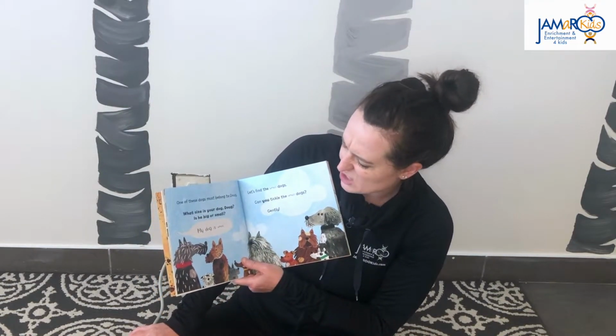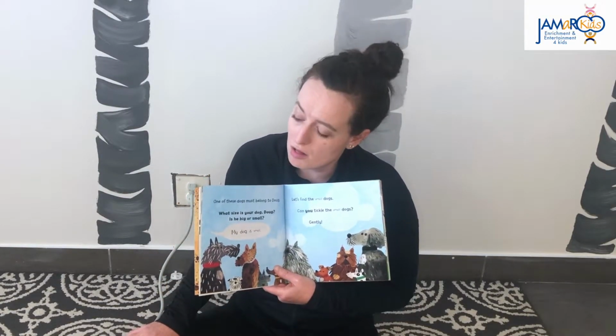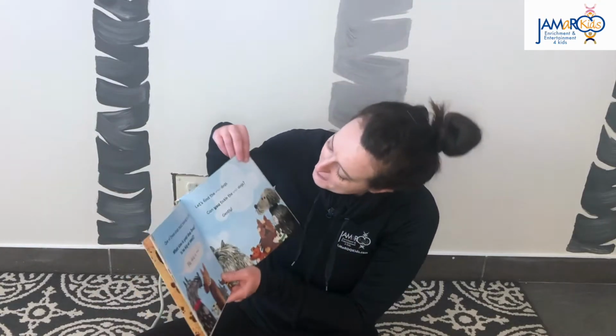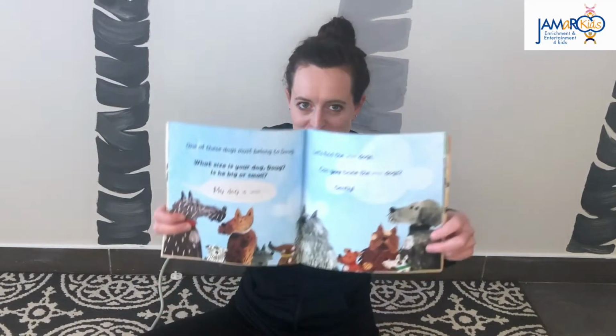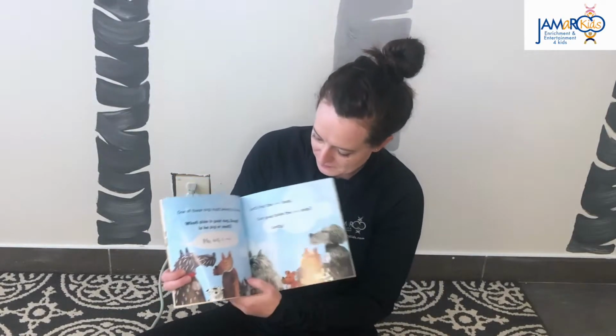What size is your dog, Doug? Is he big or small? My dog is small. Let's find the small dogs. Can you tickle the small dogs gently? Let's pretend we're tickling all the small dogs. Tickle, tickle, tickle.